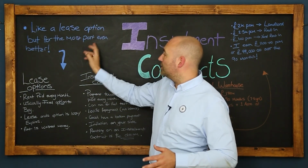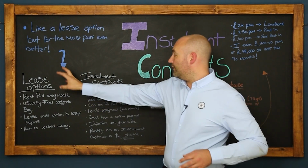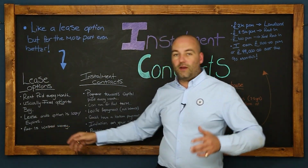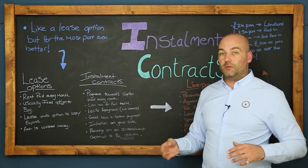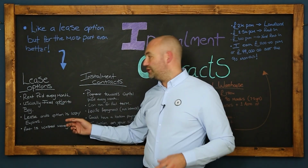So, like a lease option, but for the most part, even better. Why are they better? Let's have a look. We've got lease options on the left, installment contracts on the right. On a lease option, just to go over it very briefly, I'm hoping you've just come back from watching the video on lease options, so you don't need me to go through the full thing. If you didn't watch it because you feel like you know what a lease option is, I'm just going to go over this briefly to refresh your memory.